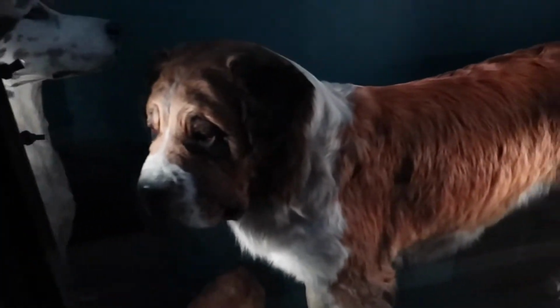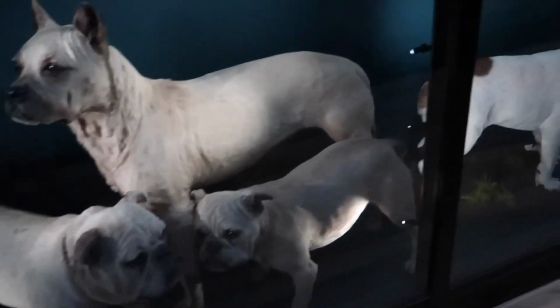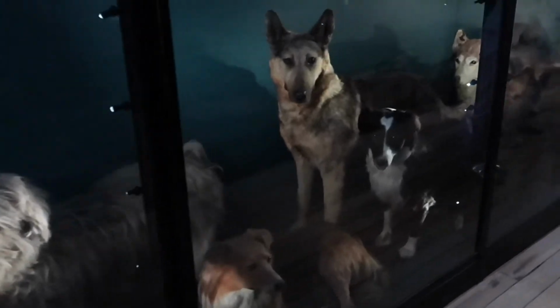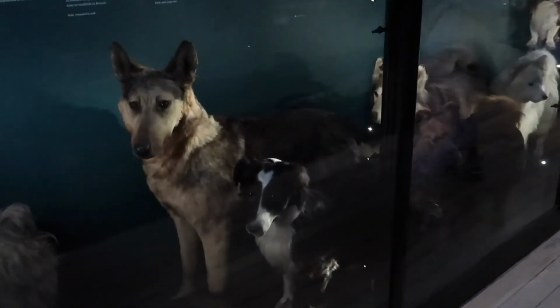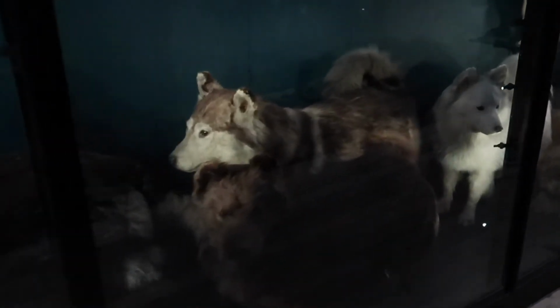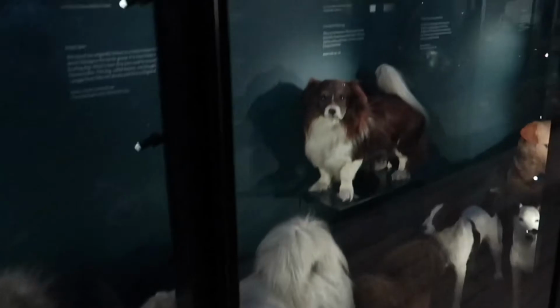St Bernards. And then your bulldog breeds. To your German Shepherd dogs and Alsatians. And then you have some of your toy dogs. And then onto your terriers.